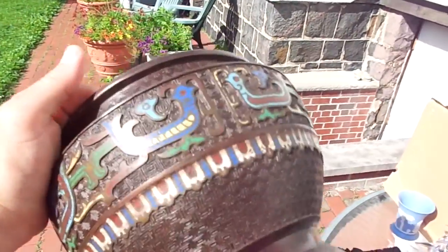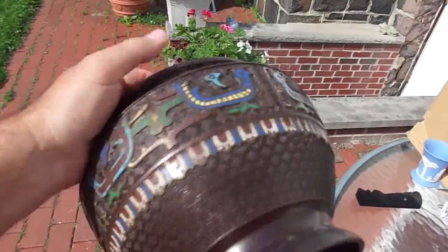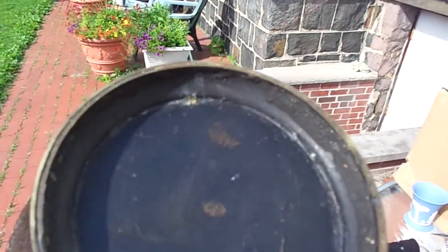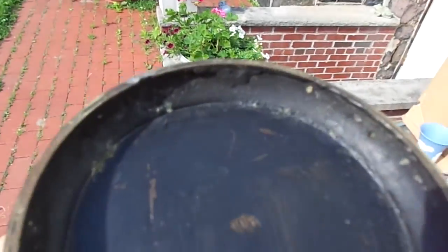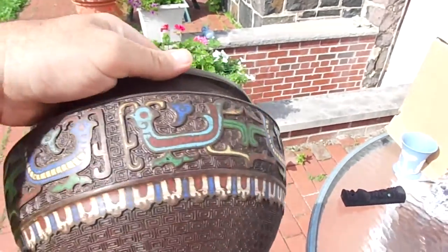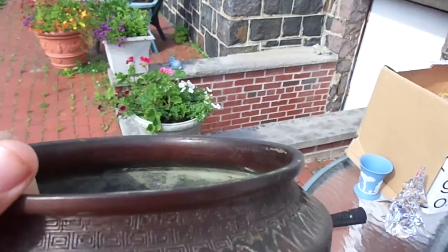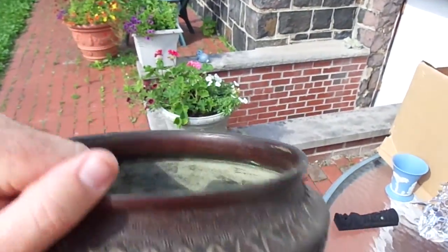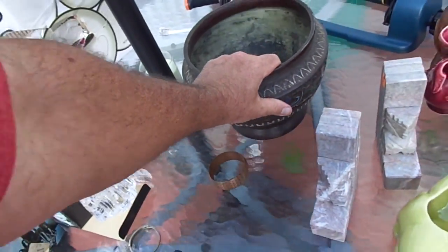It's a form of cloisonne called Champleve. This one is marked Japan on the bottom. Let me see if I can show that quick. Japan. You should be able to see that. This one would be pre-1920s, and I'm not really sure what the design is. It looks like a bird. Very nice piece of pottery. I think it's bronze. I only paid $15 for that. Like I said, $99 for everything over the 2 days.